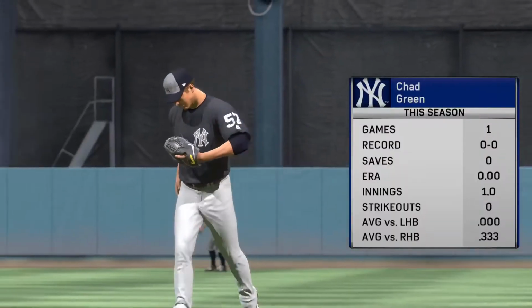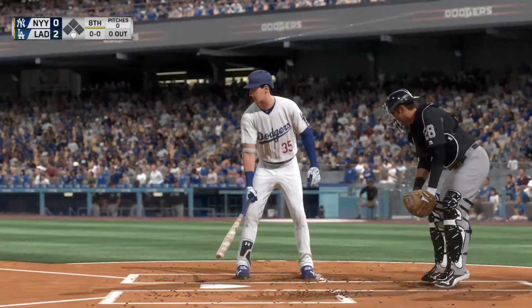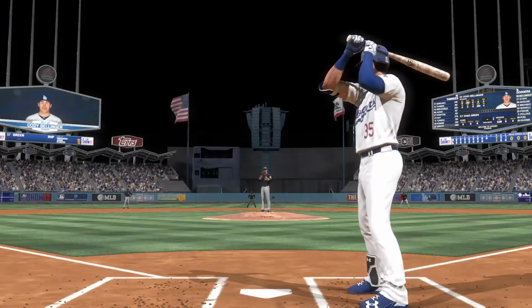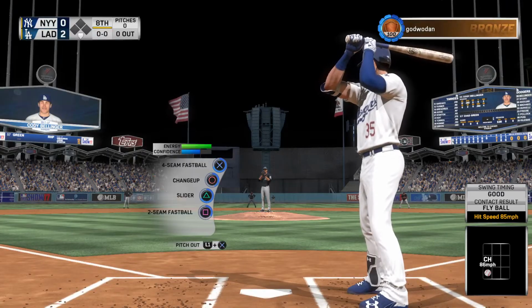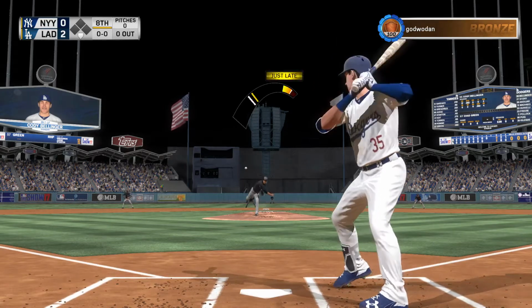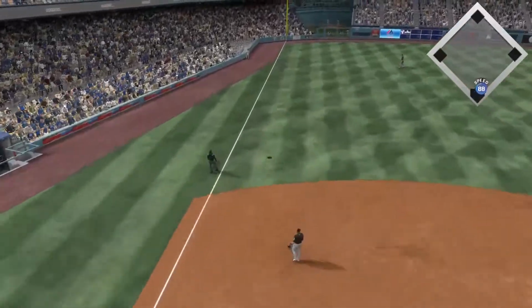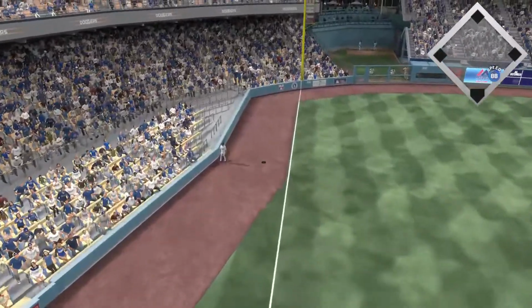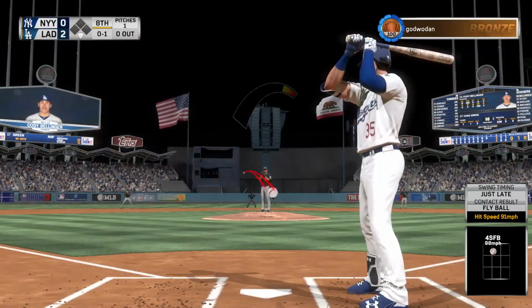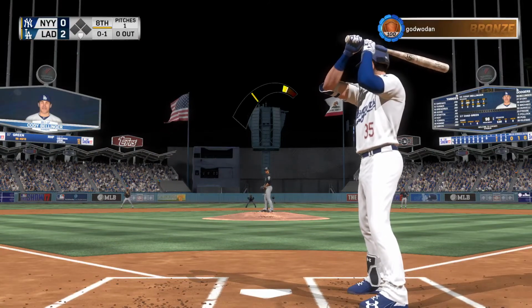Chad Green will come on in relief as he'll make his second appearance of the season so far. And some action out in the Yankee bullpen now as a right-hander starts to loosen up. Now a ball hit pretty well to the left, but this is going to wind up in the seats foul. That was a good pitch to hit. He wants that one back. He was just a little bit late on it.